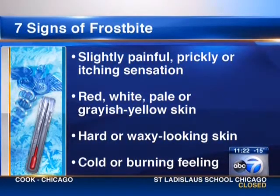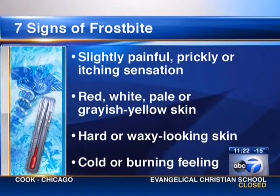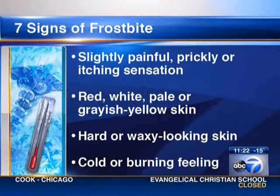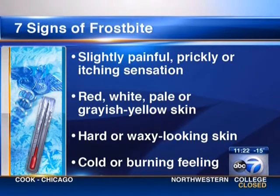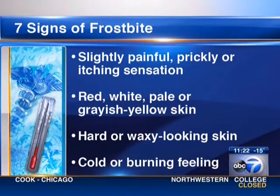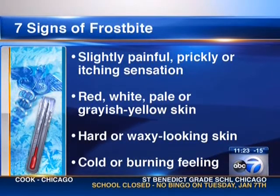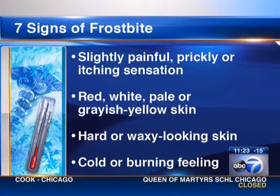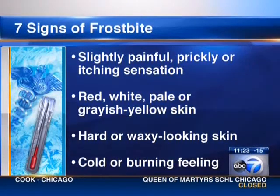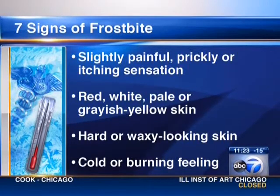And then there's a change of color you can notice as well. Right, it may become yellowish in color or mottled, meaning a couple different colors, red and blue. And then it can actually take on a waxy appearance. And now this is interesting. You can either feel cold or a burning sensation. Yeah, depending on how the body reacts. Because it's so cold, the body responds in a way that stimulates more blood flow there, so you may actually get this warm or a burning sensation.